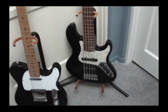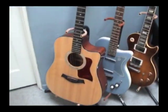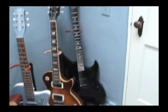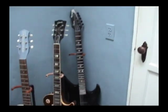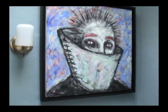And out here I keep my guitar collection. So just a Telly, my bass, 5-string jazz bass, awesome bass. Taylor acoustic, beautiful. A Danelectro, a Les Paul, and a 5-string metal bass. All sitting beneath a painting of Pinhead by Clive Barker that I bought at a Clive Barker art show a few years ago.